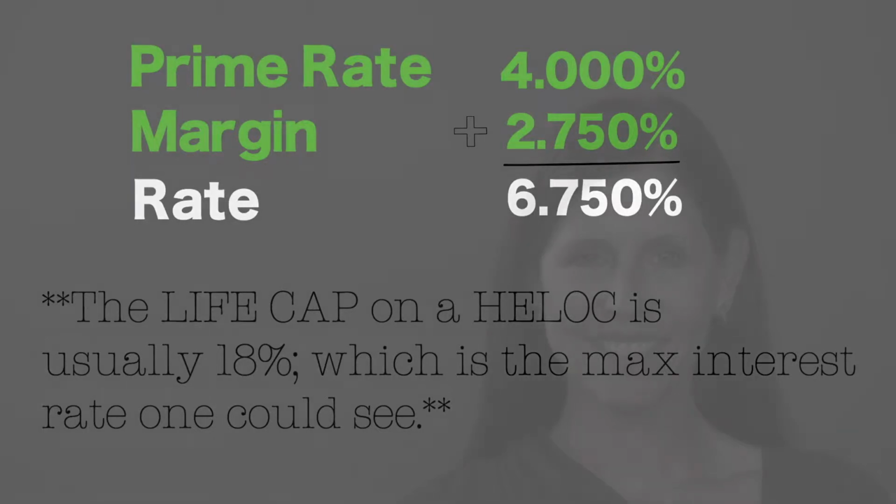The line of credit works similar to a revolving credit card. You only pay interest on the portion of the credit used, not the full available credit line. You can use the line and pay it back and use it again for a 10-year draw period.